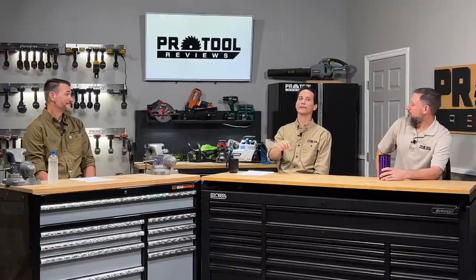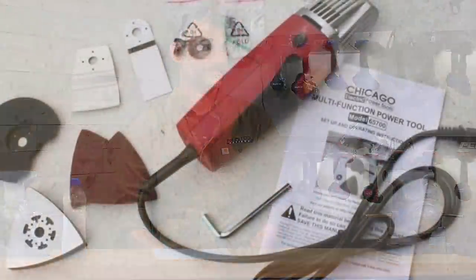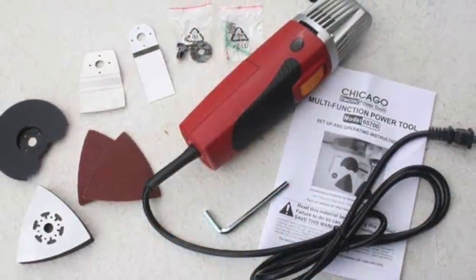So when the patent expired on multi-tools and everybody made multi-tools, another player hit the market, though. It wasn't quite as good. It was Harbor Freight's Chicago Electric brand. They kind of started corded, right? All of them were corded, then they went cordless.